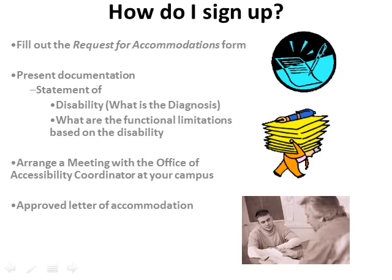Once this is done, you'll also need to present the documentation from your doctor or whatever professional person you are getting your documentation from. This differs based on what your disability is. So if it is a medical disability, it's likely to be a physician. If it is a psychiatric disability, then it's probably going to be a psychologist, an MFT, or a psychiatrist. So it really depends on the disability.